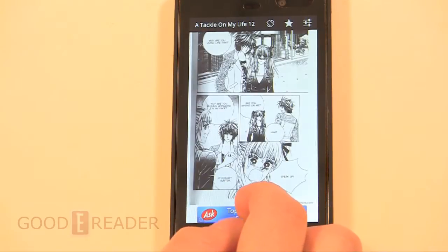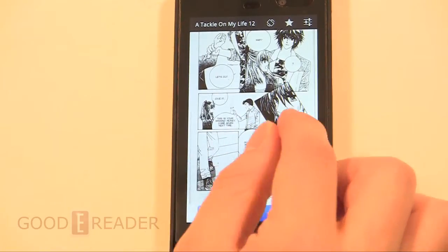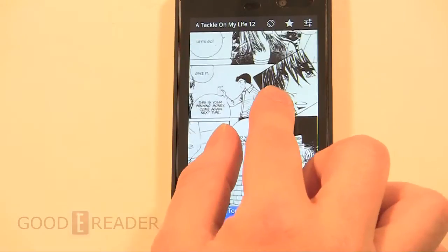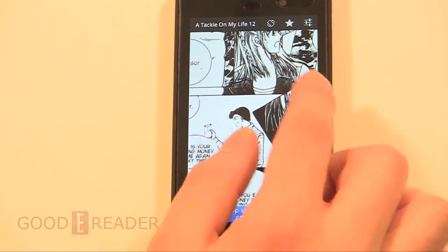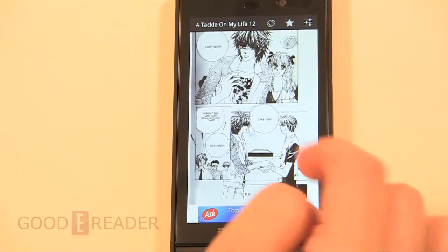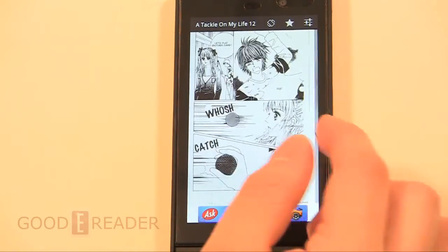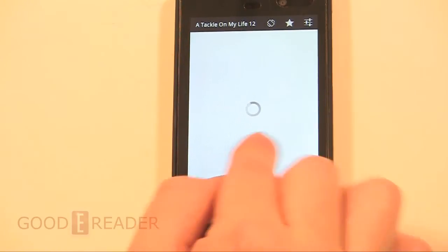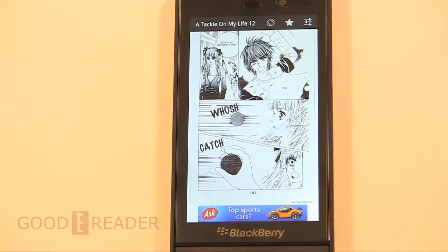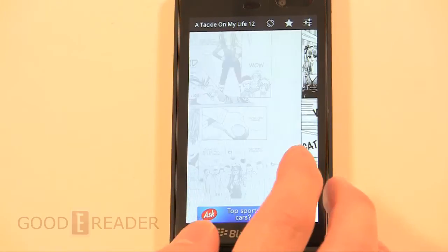So you can see here that we just clicked on something and right away we just kind of dive into it. Pinching and zooming, a little bit of a problem, you gotta be patient with it. Remember, these aren't available on BlackBerry World, so you can see they're a little bit finicky. Okay, so with traditional, I mean, this is all black and white. Is all manga black and white? The majority of manga are black and white. Few are actually in color, yes.